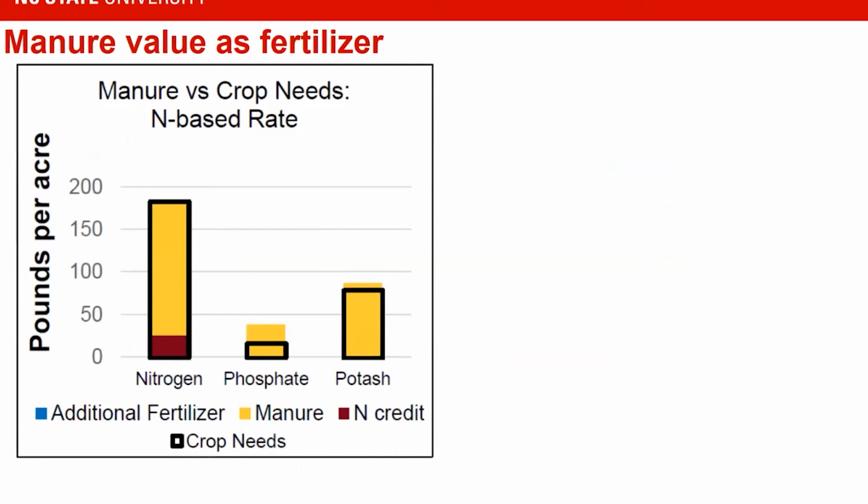So we're either applying nitrogen-based or phosphorus-based. Phosphorus-based is the typical approach we're typically using in the Midwest. A little bit different down here. It's a nitrogen-based application, and you get to see how that impacts soils. If you are applying on a nitrogen basis, you end up applying a little bit of surplus phosphorus beyond what the crop needs, a little bit of extra phosphate as well. Potash, or potassium, I'm sorry.